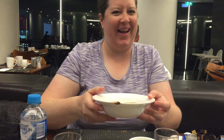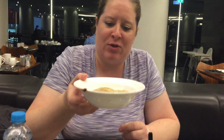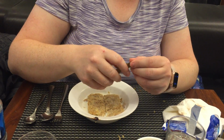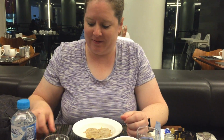Okay, so I have no idea what I'm doing, but it looks like the cubes, or the rectangles, are absorbing the milk. So I'm gonna put sugar on it. My friend said they eat it with fruit usually, but just gonna put sugar. You can never have too much sugar.